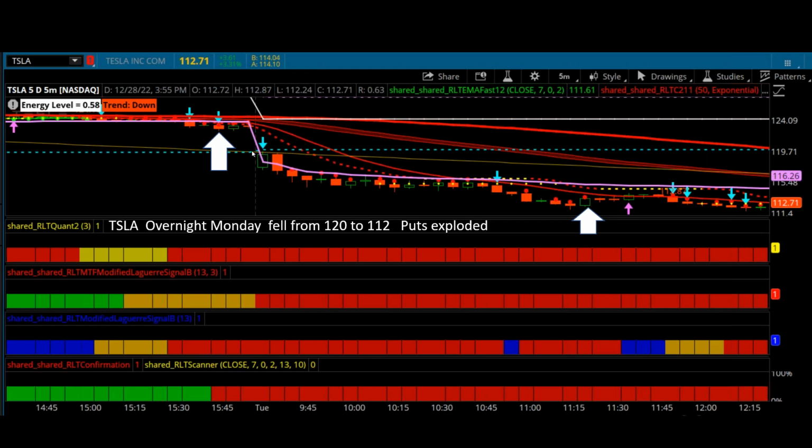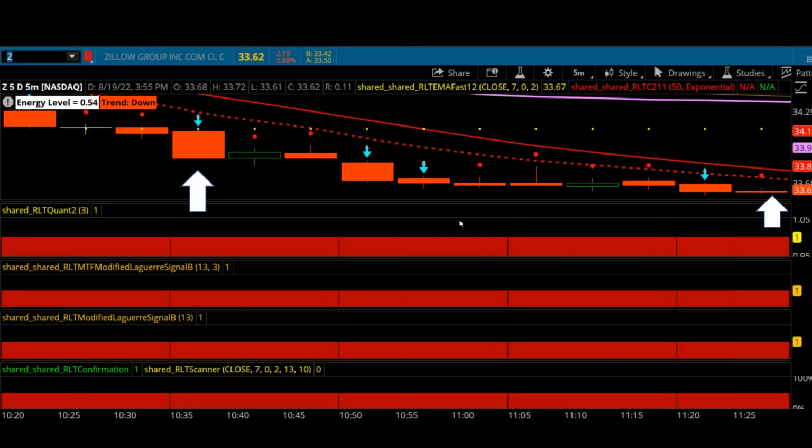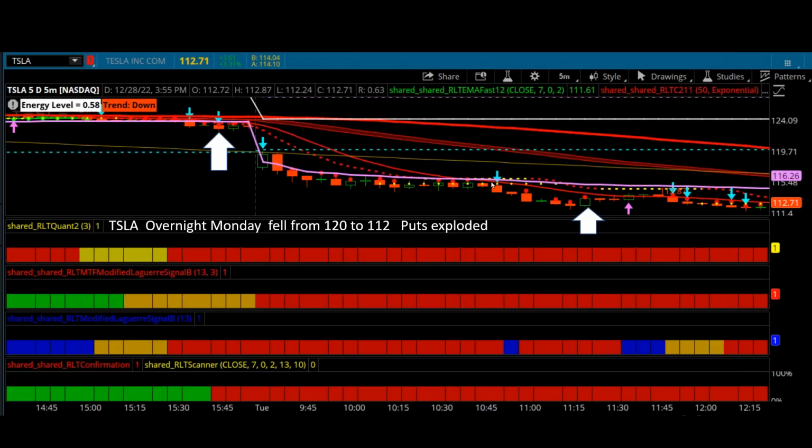It fell from 120 when we opened it at about 3:45, and fell all the way to 112, and the puts exploded. And we rode it down. As long as we had red staying on here, and it was riding below that VWAP, we stayed in that trade all the way down as it came down to here, and we got out right here just because it was time to take profits, and we had a green candle, so we took it off. It could have stayed in a little bit longer, but notice we started getting blue here, so that was telling us a little bit of buying was coming back in again.